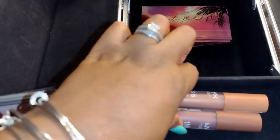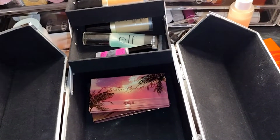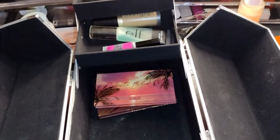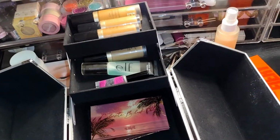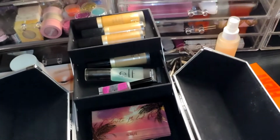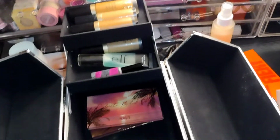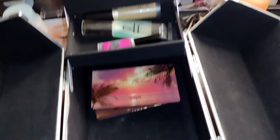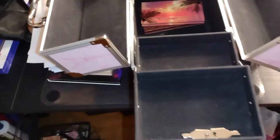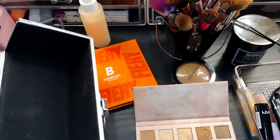Okay. Now I gotta think this through and see what else. Okay, so I know that the complexion products are final. I won't be putting those back. I'm gonna take exactly what is here. So everything that's in here now is going to stay. I may be adding some additional products, and I need to decide on an eyeshadow palette.